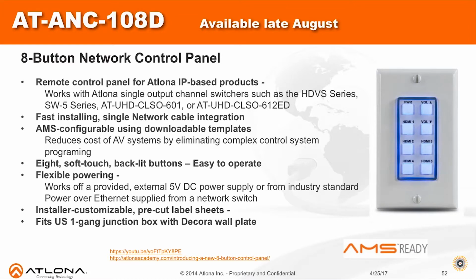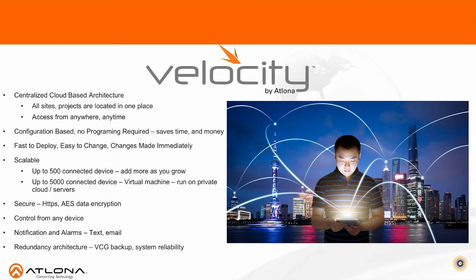And to program it, you'll download our AMS software onto your laptop, specify which Atlona switch you're using, and that will automatically load in the commands you need to program the 8 buttons on this keypad. You specify where you want them to go, download it to the keypad, and you're done. It's that simple. No special programming certification or tools are needed. You can watch one of our videos online or go through the Atlona Academy programming. It'll show you very simply how to do this. This also ships with installer customizable pre-cut label sheets, so it's very easy to label those buttons right in the job site.